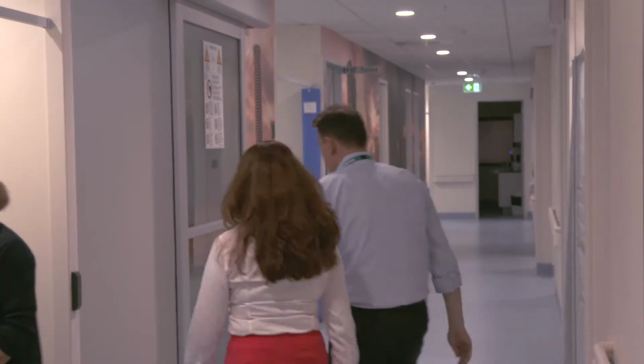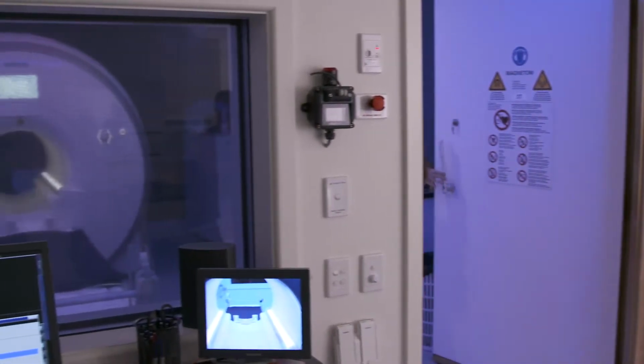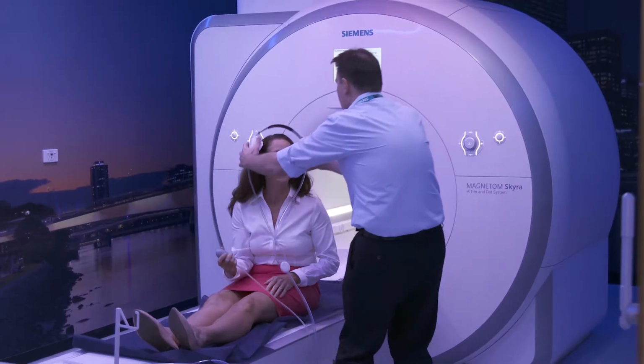What we want you to do is to first of all come into our change room. We're going to get you to take off any clothing items that have got metallic items on them, just so that our images are nice and free of any artefacts or distortion. You're going to go into the MRI machine. You're going to be lying on a table that's nice and comfortable, and we'll give you some radio music to listen to through that process.